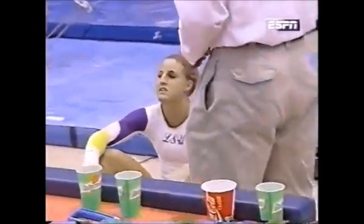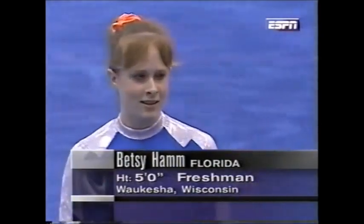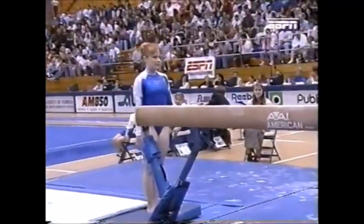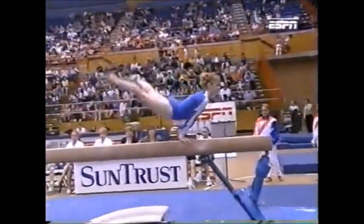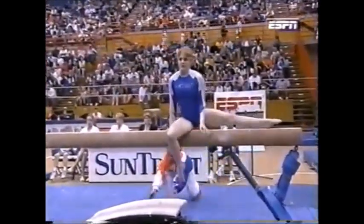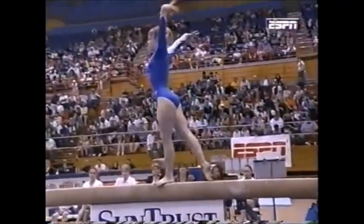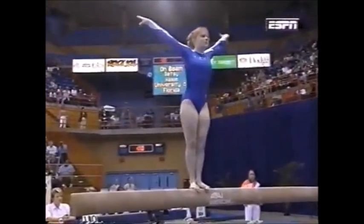We'll get Wegner's score when we come back. Florida, and there is the 5-foot freshman from Waukesha, Wisconsin, Betsy Hamm. Betsy sat in on the first two practices in her leotard, but was not allowed to practice until the third day. Wegner gets a 9.825 for her floor routine. Betsy is ranked 6th in the nation on this event, with a career high of 9.9.